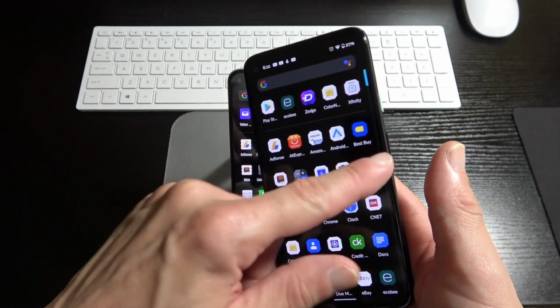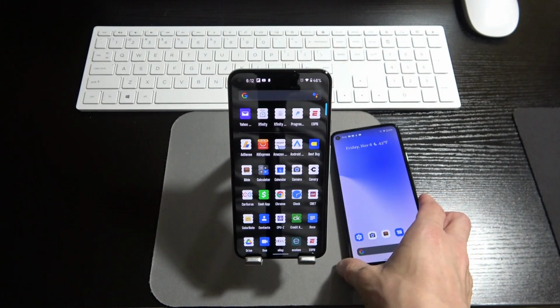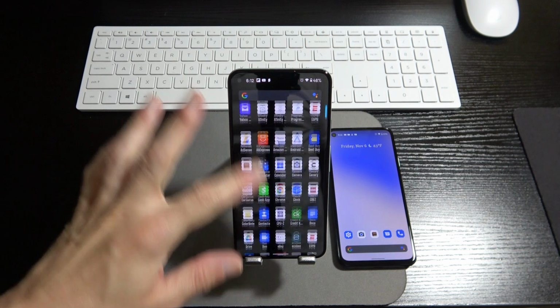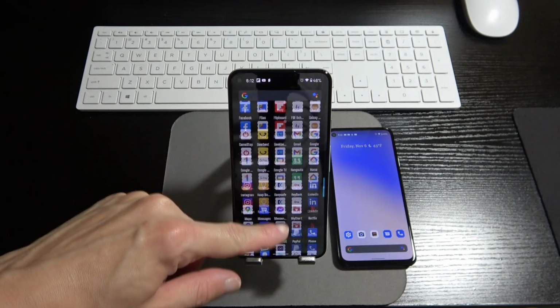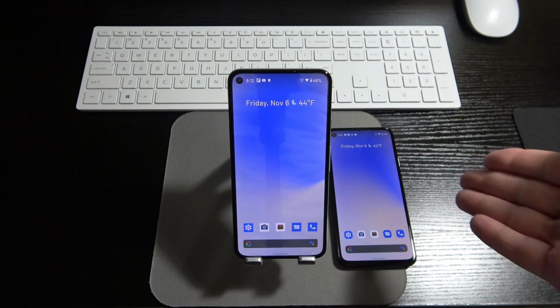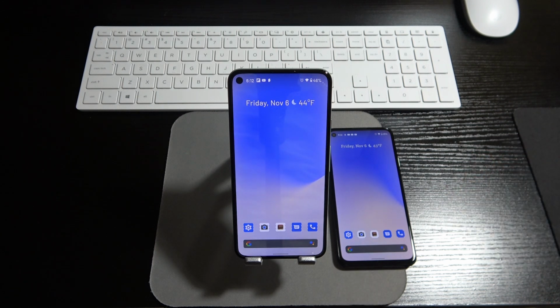Google's hardware and their software are built so well. I don't necessarily need a smooth display experience in order to be more satisfied with my device. Is it cool that the Pixel 5 has that? Yeah, it's cool. The Pixel 4a, it's got... where is it at?